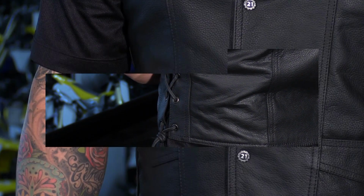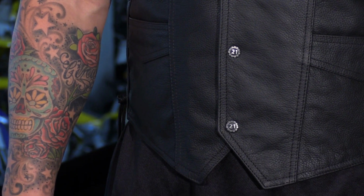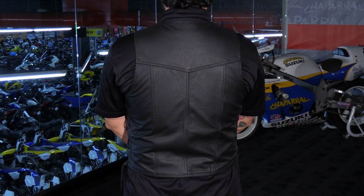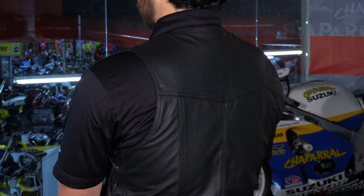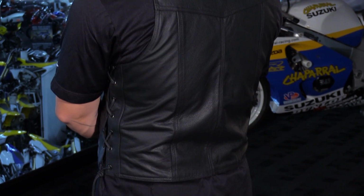In the front, the cut's a little bit pointy, almost like a vest on a tuxedo, so really nice, clean styling there. The drop tail's not so long, but it is more of a box cut, so it's going to be very comfortable. These are typically available in bigger sizes, so for those of you that are on those big cruisers, this is definitely going to be a comfortable vest to wear.